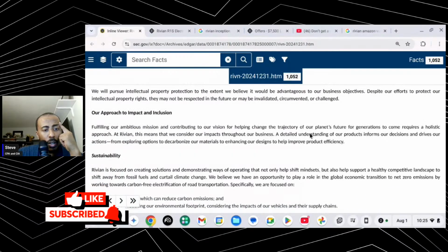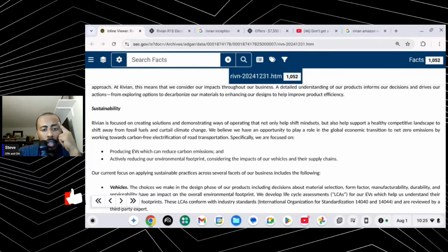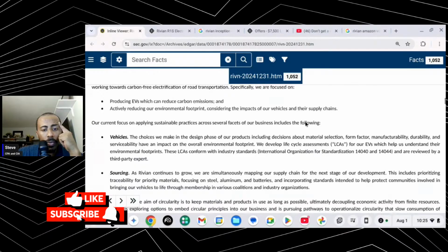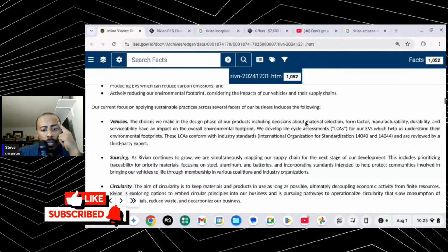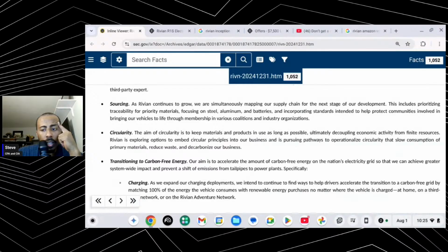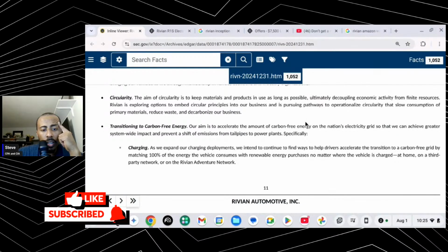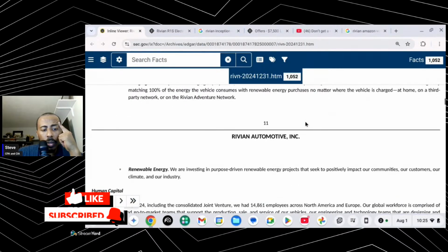Okay. Our approach to impact and inclusion, sustainability. Okay. Sourcing, circularity. And then they talk about charging. Okay, we don't need to know that.